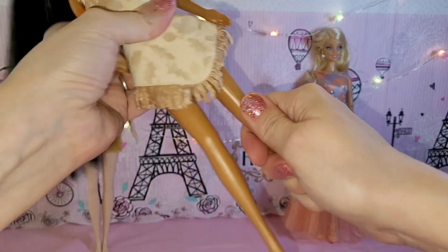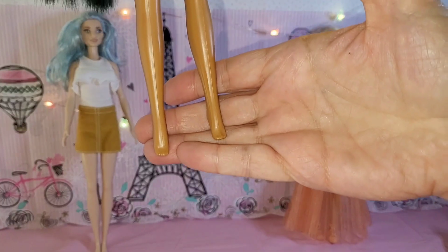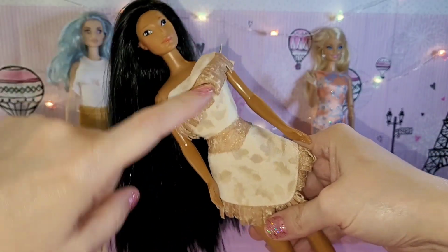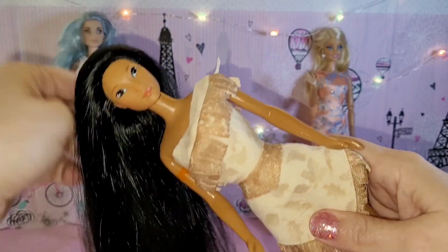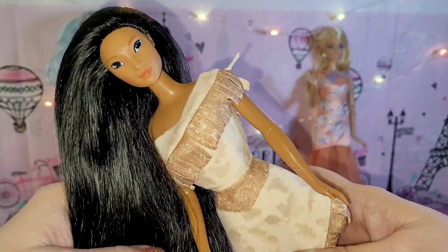But she does have bend and snap knees. They don't make the noise, but they do work. No chews, and she is just beautiful. It says Disney on the back of her head, and she has the 66 twist and turn body. So I think she's from the 90s or the early 2000s. I am not for positive. She is super, super pretty.